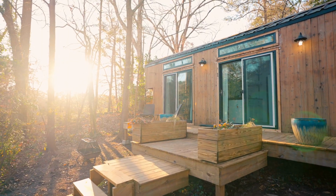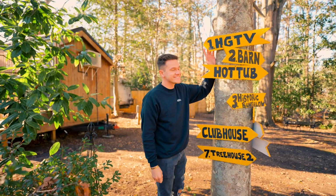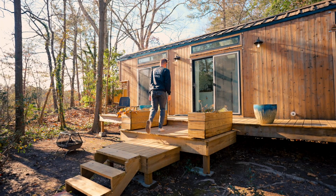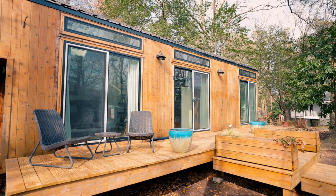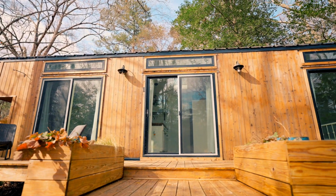So whenever you pull up to the property, you arrive at Urban BNB, and then you check into your tiny house. You just walk right up to it, and it's surrounded by all of these trees. It is really elongated. There's a total of 3 sliding doors on this tiny house, which is incredible. It's huge. So you walk up this deck.